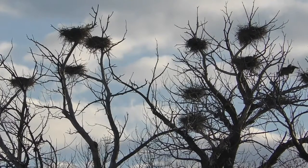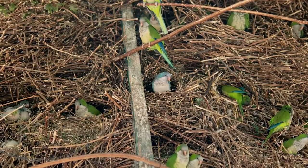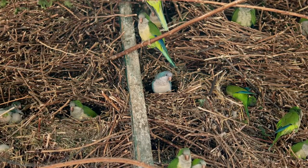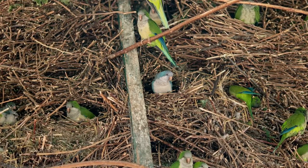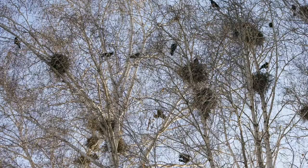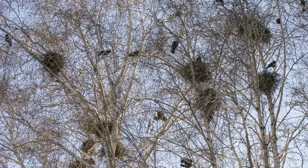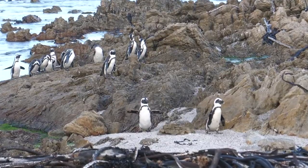There is safety in numbers for some bird species. The monk parakeet of Argentina and Brazil builds a communal nest with several dozen birds, who work together to build a huge nest out of twigs in a treetop. Each pair of birds takes up an apartment in the nest. Rooks build communal nests called rookeries, where several hundred nests may be found. Many types of seabirds also nest in communal areas.